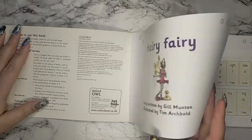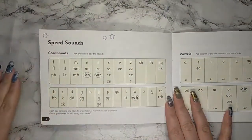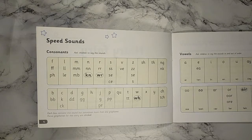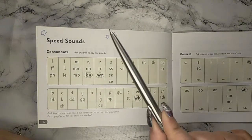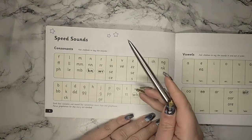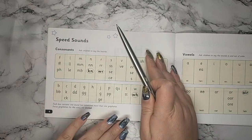The next thing I'd like us to do is to turn to page 4. This is where you will find your speed sounds. If you have a partner to help you practice the speed sounds at home, that's great. If you don't, you can use me as your partner, that's fine too. If you're at home, you'll need a pointing stick. In school we use a lollipop stick, but I've not got a lollipop stick at home, so I'm going to use just a pen to point.